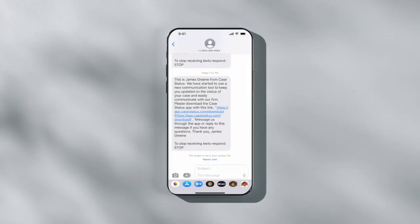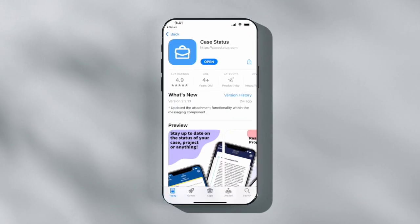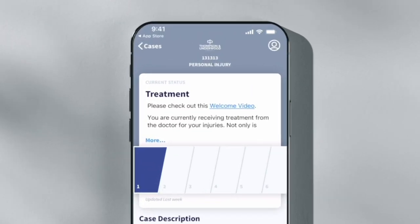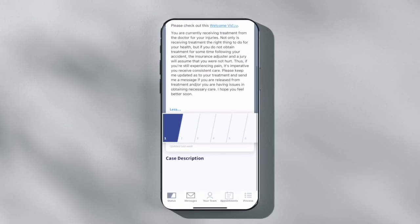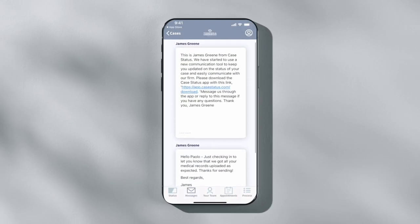Complaints are bad for business. Happy clients are good for business. Case Status provides your firm with a firm-branded, modern, consumer-preferred platform that clients love. It connects to your case management system and provides your client with the journey you want them to have.